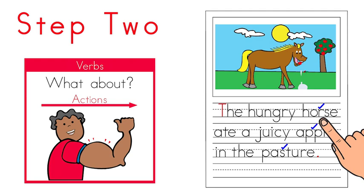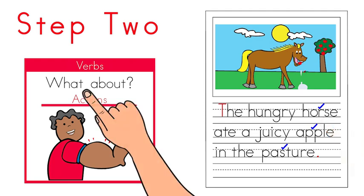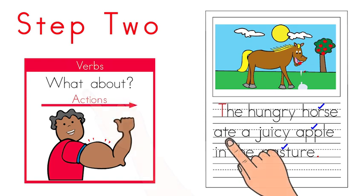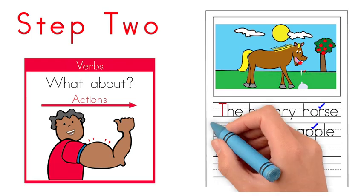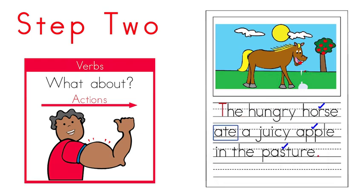Ask the verb questions. What about the horse? What did the horse do? Read on to see if you can find an action word. Ate. Ate tells the action of the horse. It's a physical action. We can see that the horse ate the apple. Ate is a verb. Box it. Draw a blue box around ate to show it's a verb.